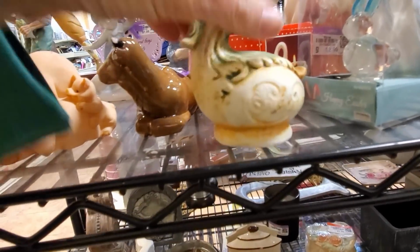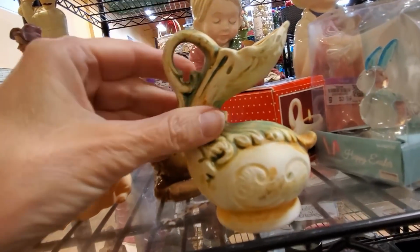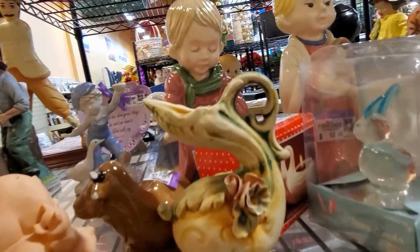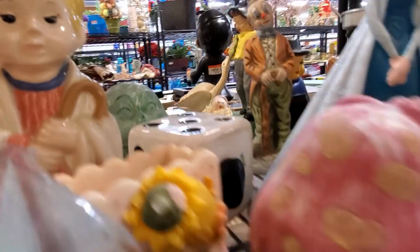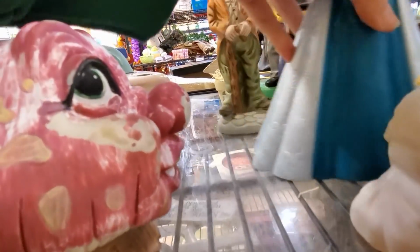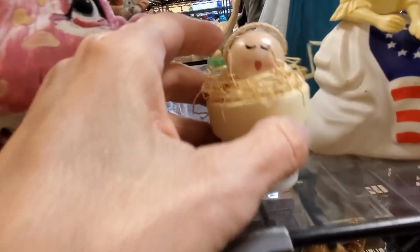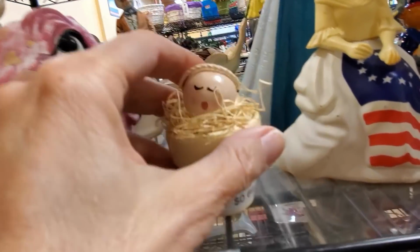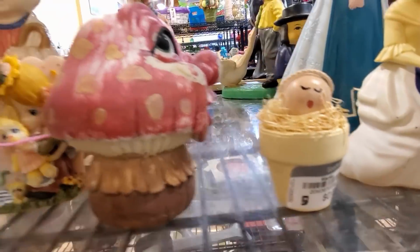I don't quite understand the form of this, and I couldn't read the little label that was kind of peeled off. I just don't know. If you know, tell me in the comments. Look at this little adorable. I mean, it's just a very simple little wood head in a little pot. It was just really cute. I didn't buy it. I just admired it for just a little bit.